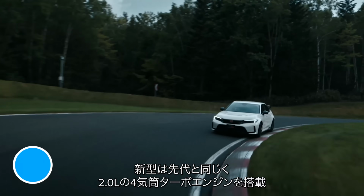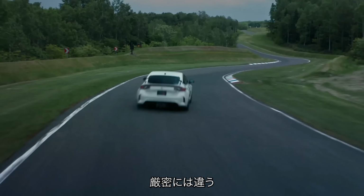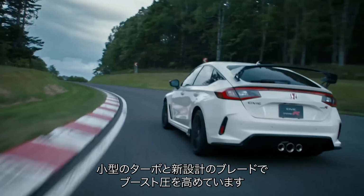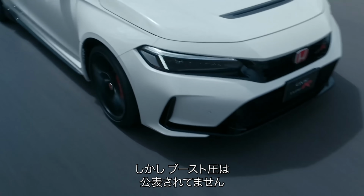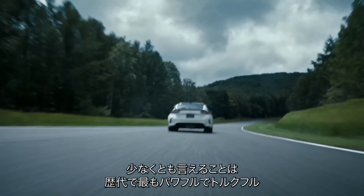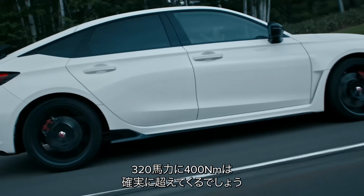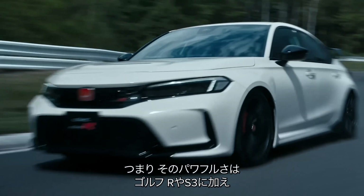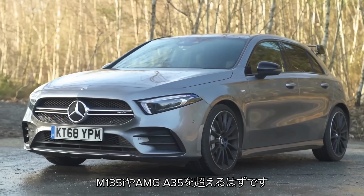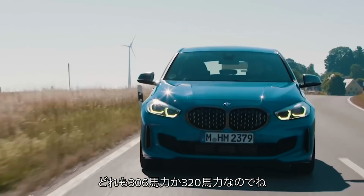The brand new Civic Type R uses the same 2-litre 4-cylinder turbocharged petrol engine as the old model. Well, almost. Honda's upgraded the turbo with a smaller housing and new turbine blades to help it make more boost. How much more boost? Well, Honda won't say. It has said that the new car will have more power and torque than any other Civic Type R ever. So that means it'll have more than 320 horsepower and 400 newton meters of torque. That'll mean the new Type R will be more powerful than a Volkswagen Golf R, an Audi S3, a BMW M135i or a Mercedes AMG A35. All those produce between 306 horsepower and 320 horsepower.